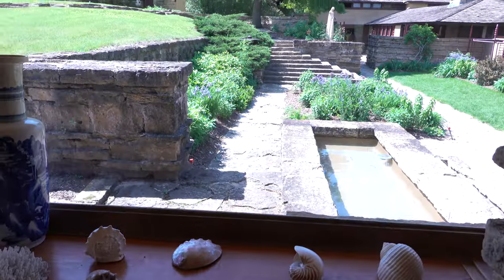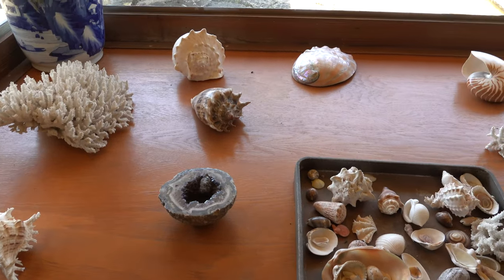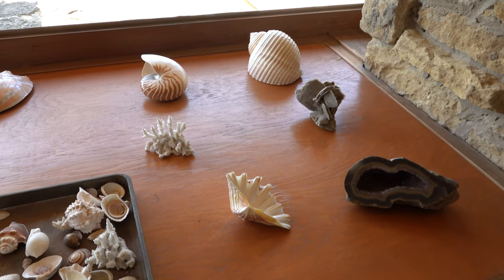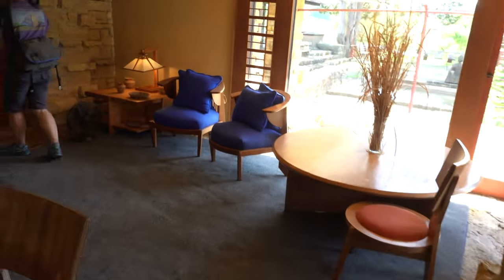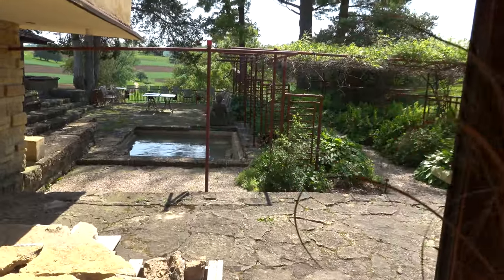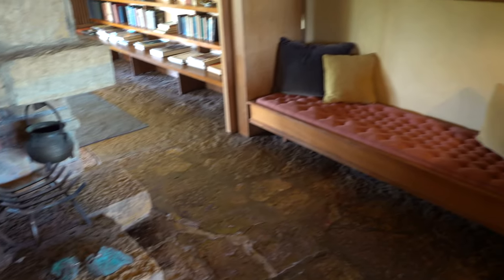And here at the original entryway that was closed off, Frank Lloyd Wright had a collection of seashells, because he felt that the animals that lived in these shells were natural architects. They all had unique homes and houses that they grew in and built for themselves through evolution. I love this fireplace here as well. There's another seating area. You can cozy up next to the fire.